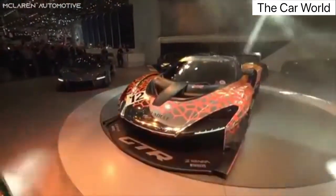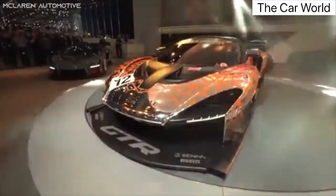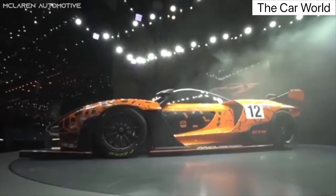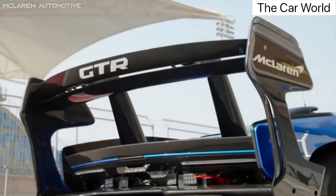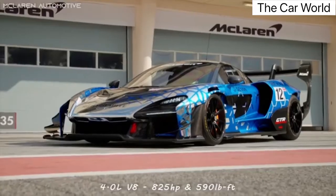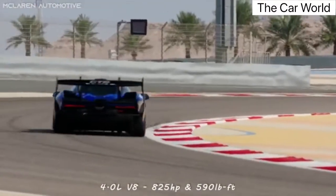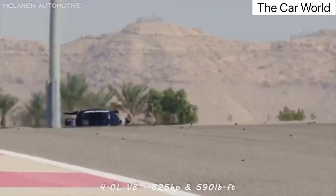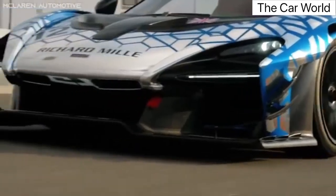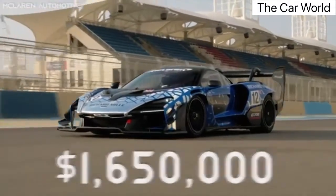At the 2018 Geneva Motor Show, McLaren introduced the concept version of the track-only Senna, dubbed the Senna GTR. The production Senna GTR, unveiled 2 years later, has a different bodywork from the concept. Engine power was increased to 825 horsepower, and it's also 22 pounds lighter than the regular Senna. Only 75 were produced, with a not-so-cheap price of $1.65 million.